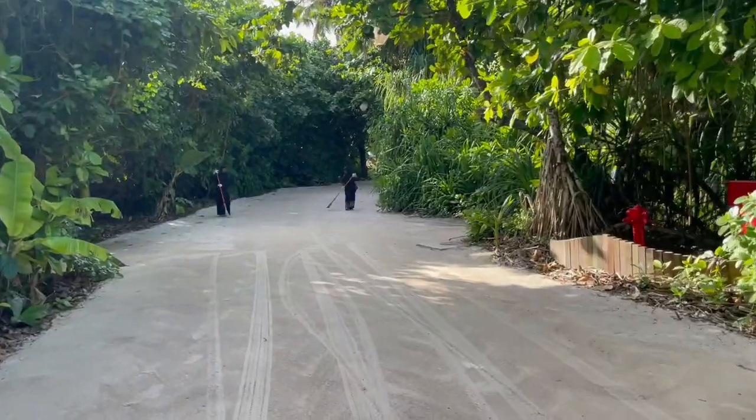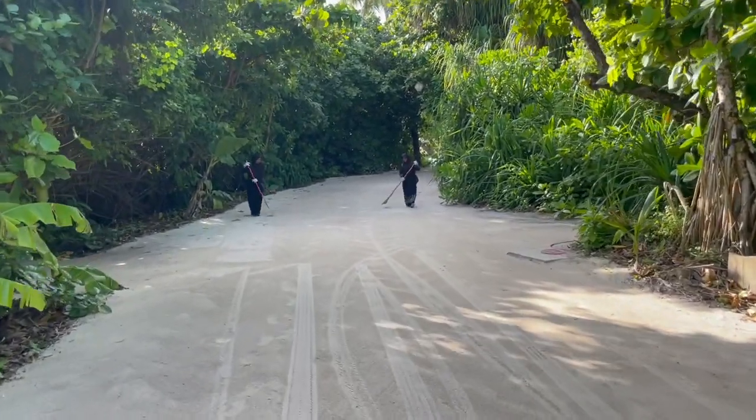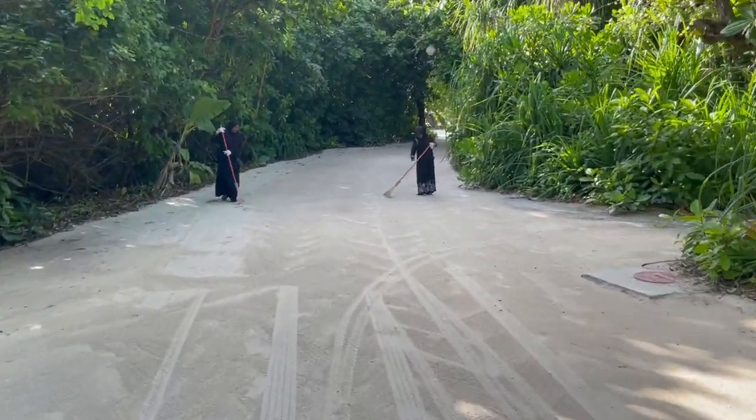Good morning, we are on day three, and I'm off to the gym this morning. The only problem I've got is finding the gym. With this island so big, I still haven't got to grips with where anything is. They're sweeping the sand paths. They keep this place so immaculate.